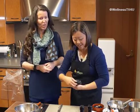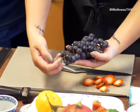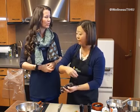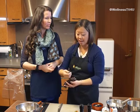So you're putting them in whole? We're putting them in whole because we're actually going to top this off with a little bit of toasted flax seeds as well. Oh, wow. So if the seeds don't crunch, then the flax seeds will.